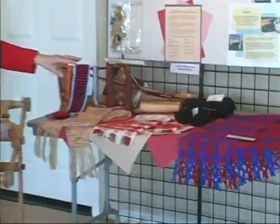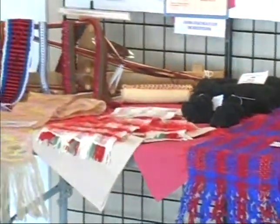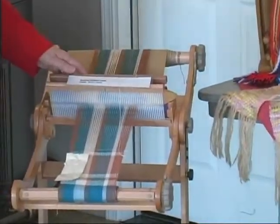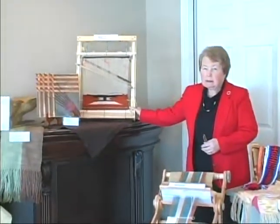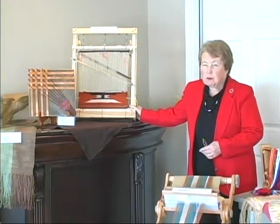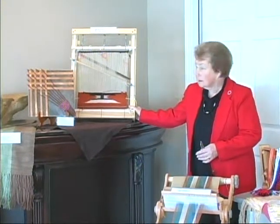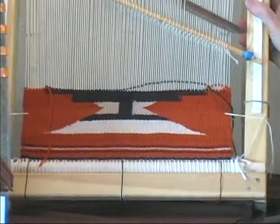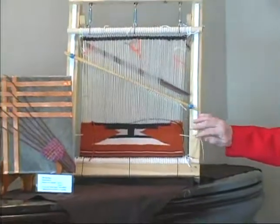On the table, the red and purple, the red, green, and white, the beige and ribbon scarf were all woven on this loom, which is known as a knitter's loom. Next to me is a Navajo style loom for weaving in the Navajo tradition. I have a piece started on here. This is a very small loom, and I have no real pattern. I'm just letting the piece talk to me as I'm weaving with it.